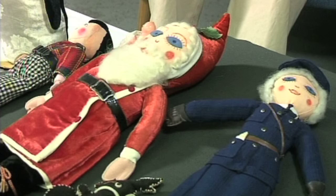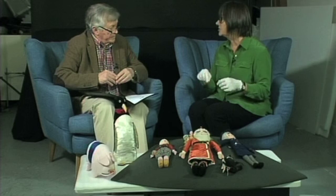So most of Frances's output, the mother's output, was in fact patchwork, and she made a huge number of patchwork bedspreads, dressing gowns. So that's just what I would call oddments. Yes, we think she used pieces of fabric that friends, family, maybe even businesses donated to her for the patchwork.